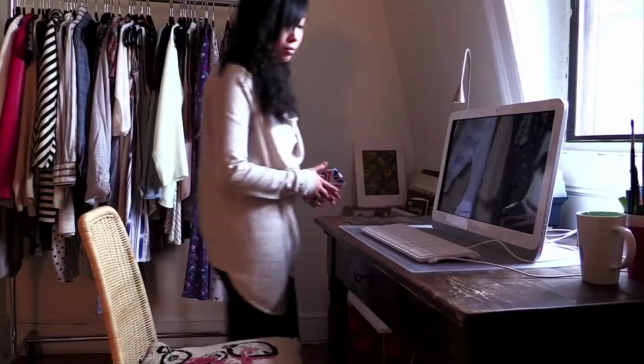My name is Cryssy Cheung. I do illustration and design. This is my HP Slate 21. It really does feel like the future. It's all like sci-fi. So I thought the Slate was really cool.